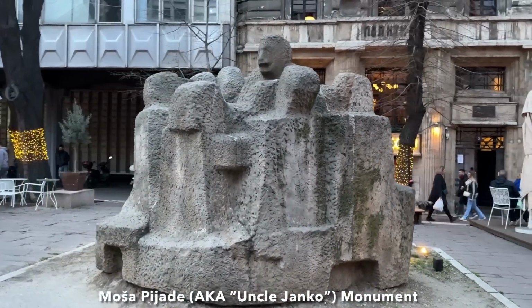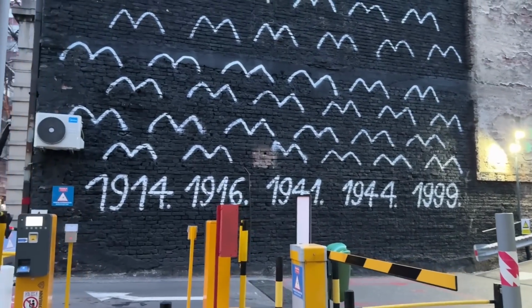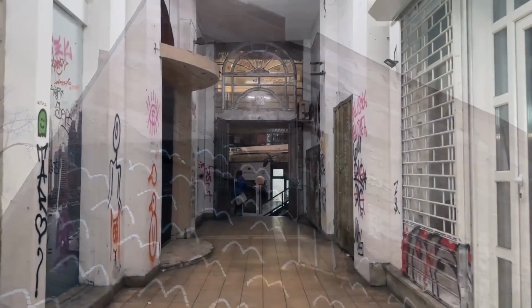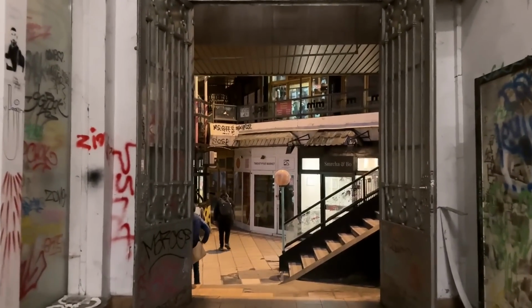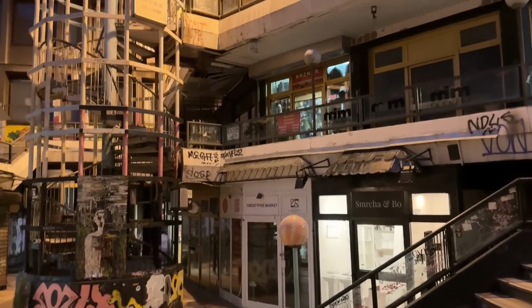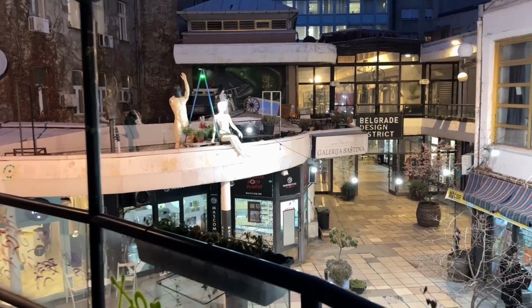This is a monument to Moša Pijade. He's a national hero of Yugoslavia for his socialist work. He's also a participant in the People's Liberation War, World War II. A mural commemorating those who were lost to the wars here. Belgrade Design District. This is new to me. It's right to the left of that tunnel that goes under the building. It's like a maze of pathways over here. Never seen before.